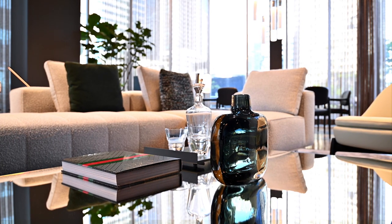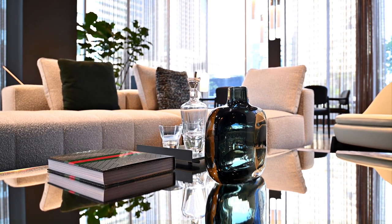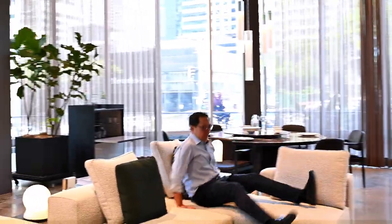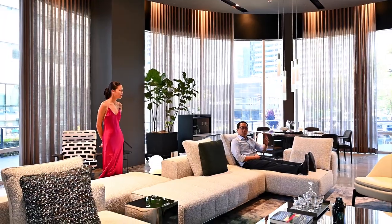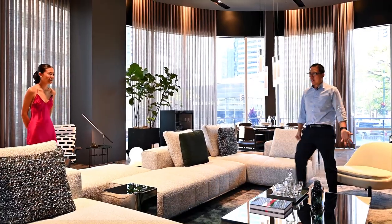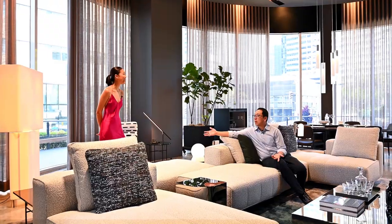These things are in modules, so next time you move to a different space, you can bring them around and rearrange them to fit your space. For example, right now it can be a formal living room, but if you want, you can sit here like a chaise lounge and watch TV. But in a formal setting, you can have it here and sit straight up. So it really depends. I can sit here and still be able to converse with you.